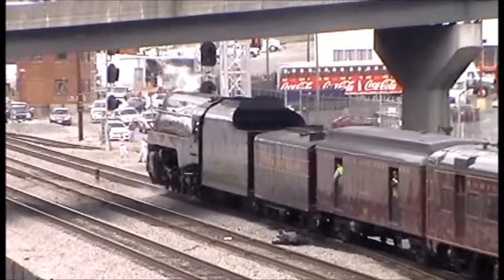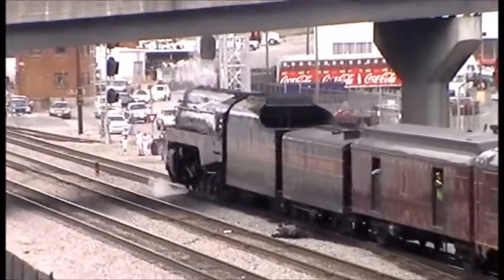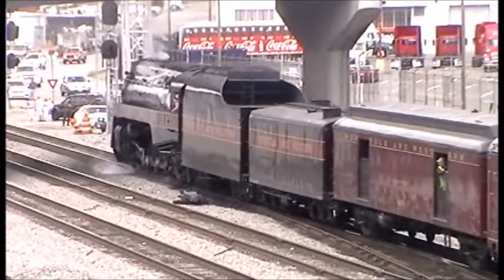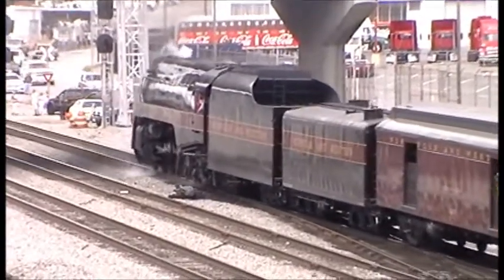Arriving at the city of her birth, Roanoke, slightly ahead of schedule, 611 backs her train into the old N&W Depot site, now the O. Winston Link Museum.